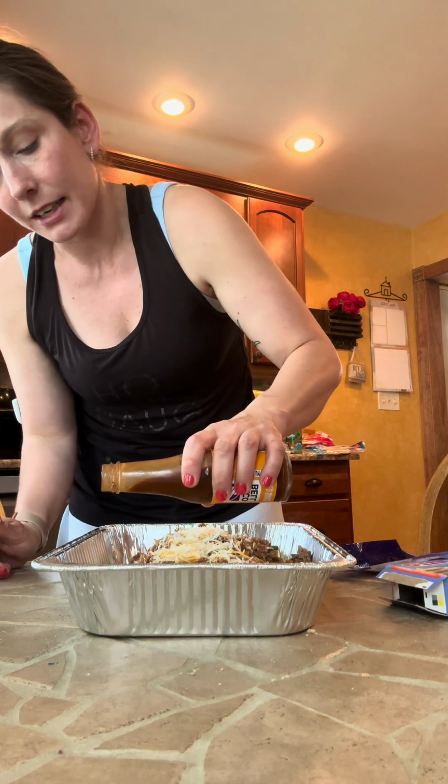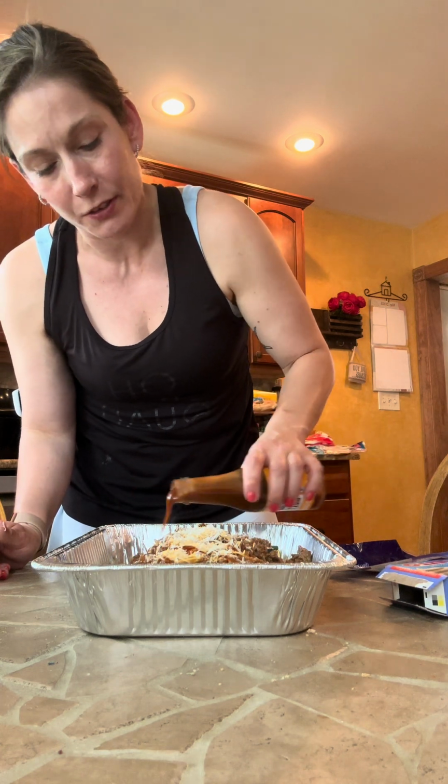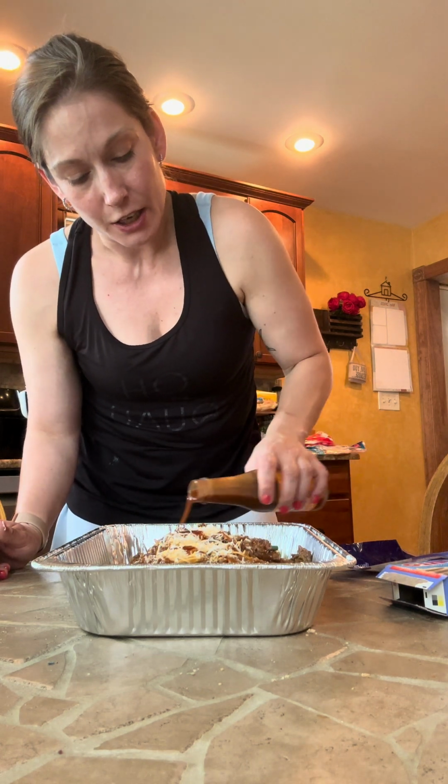And the last thing I'm gonna drizzle on top is the Taco Bell taco seasoning. I just think this adds a nice little bite to the entire dish, but feel free to add whatever toppings you like. So I'll put a lid on this, and I will have a quick and easy and delicious and healthy dinner this week. Last but certainly not least, I am making my cherry cobbler fluff.